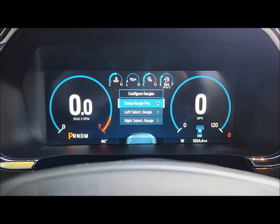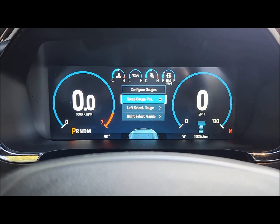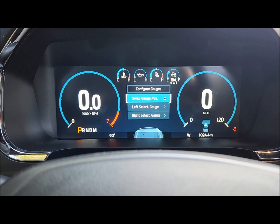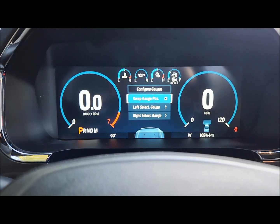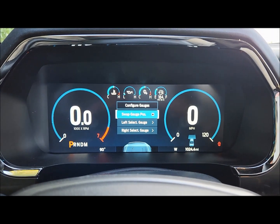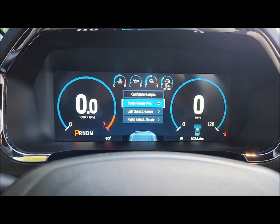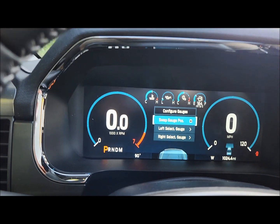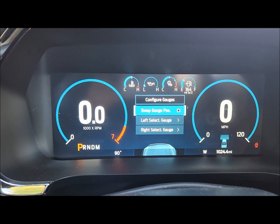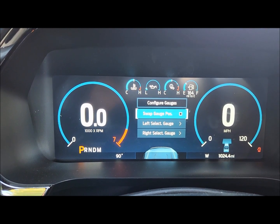In my previous video, I mentioned that you could not really configure the gauges. And a lot of people were like, oh, you absolutely can configure the gauges, you don't know what you're talking about. So I just want to show you this right here. There's really no configuration of the gauges, and I'll show you what I mean. This is what you can do. It says configure gauges, and the first selection we have is swap gauge position. So let's do that.